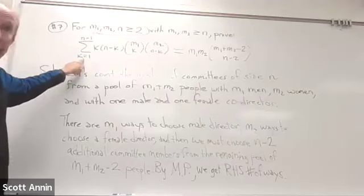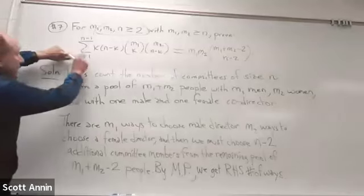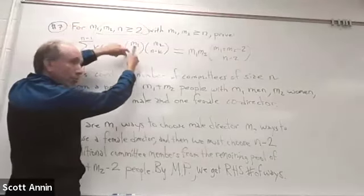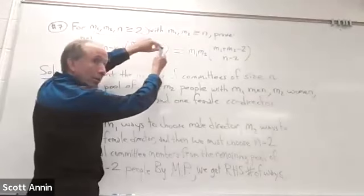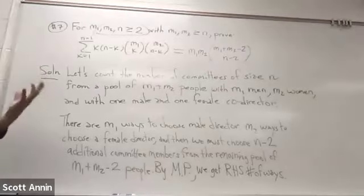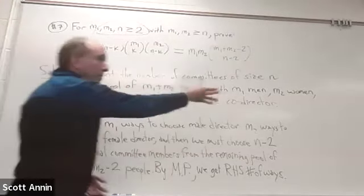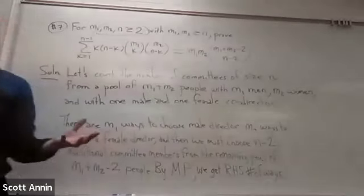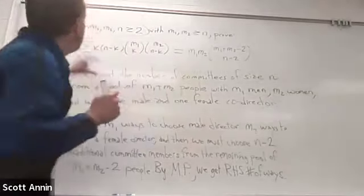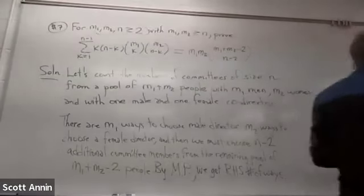Notice where the limits of the sum are. K has to be at least one, but it shouldn't be all the way up to N. That means you're really choosing at least one man and at least one woman. And that's important, because ultimately our scenario says we have to have a male and a female co-director. So this cannot be a committee that ends up being all men or all women. These limits are very carefully in place for that.